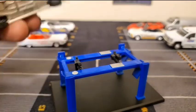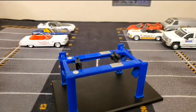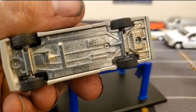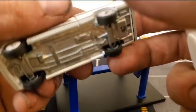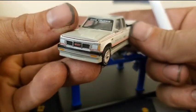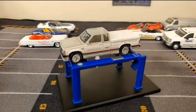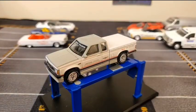1984 Chevrolet S10. There you go. Wait, Chevrolet S10. Huh. Interesting. It says Chevrolet S10. But this is a GMC. Whoops. Well, considering they're the same truck, they probably use the same base for both castings. So, can't really blame them too much for that.